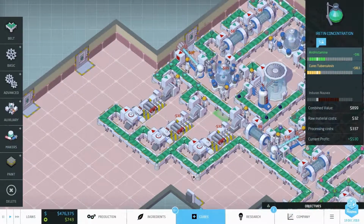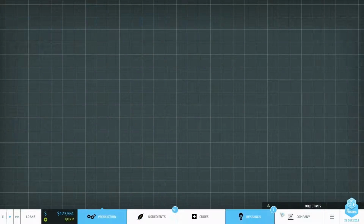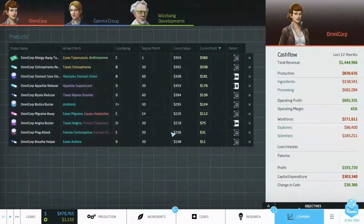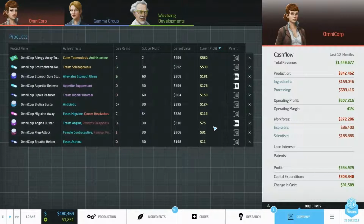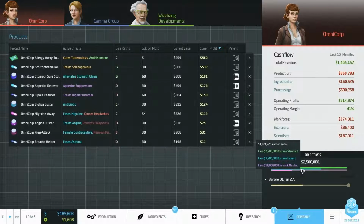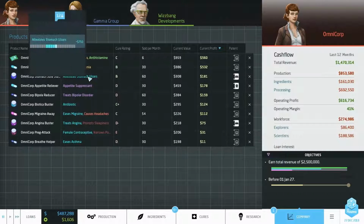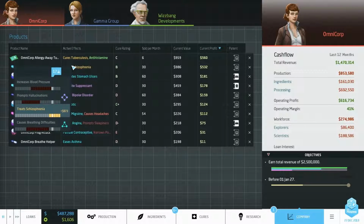If I have a look in my cures... You have released a new product. Excellent, let's go back, company tab. Look at that, excellent, 560, most profitable. But I think that might do it for this episode. Still not quite at the Master Expert rank, or the Master. But yeah, I should hopefully be able to get there with these other ones actually.